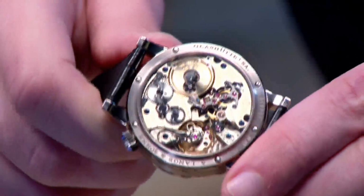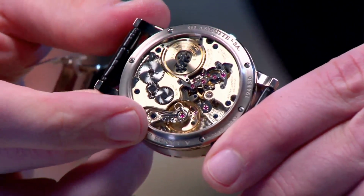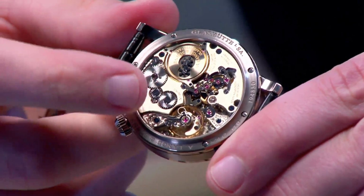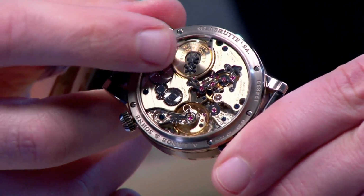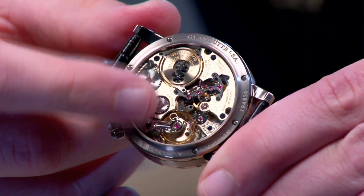Turn it all over, manual wind, exquisite, beautifully rendered in German silver, nickel, copper, zinc. It's not actually silver, but the copper element in the alloy creates that golden hue. Big balance beating away at 18,000 vibrations per hour.